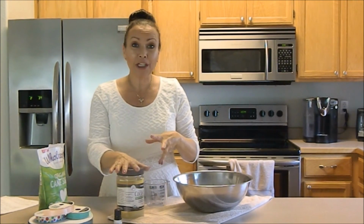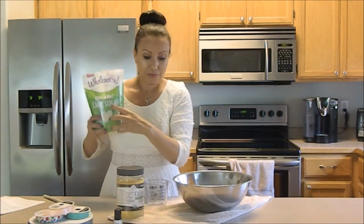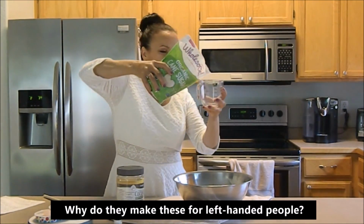So first thing we're going to do is 2 cups of organic sugar in a bowl. Why do they make these for left-handed people?